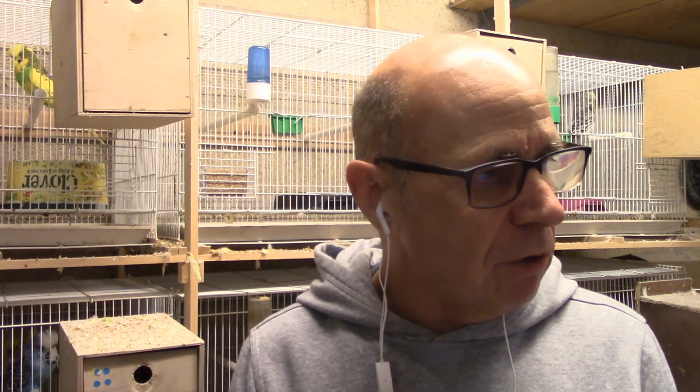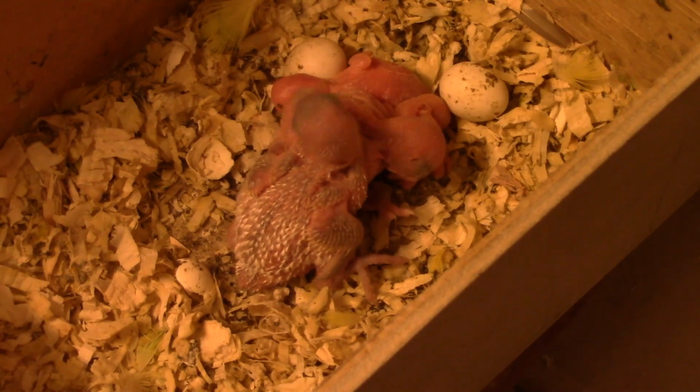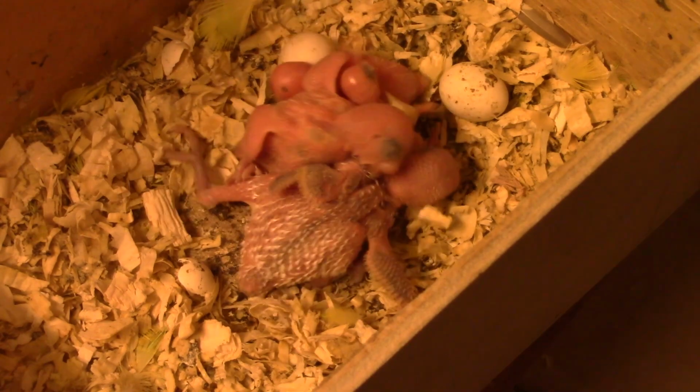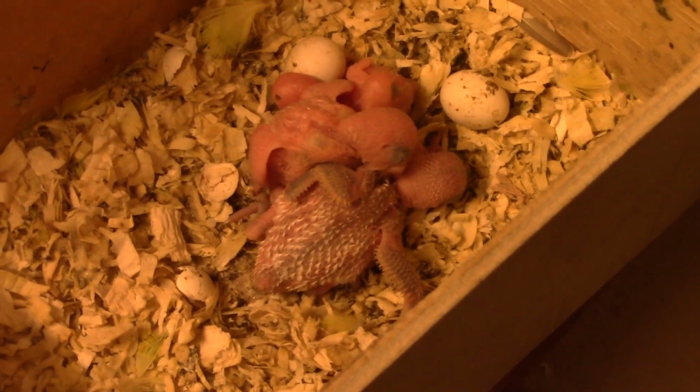I'm just double checking. Sorry, actually there are only 4 full eggs. Laid 6, first one was clear, next 4 were full, last one was clear. So 4 full eggs, of which all 4 have hatched. And as you can see from the nest box, one of those is a red eye, and therefore is going to be another hen. The others are all normals by the looks of it.